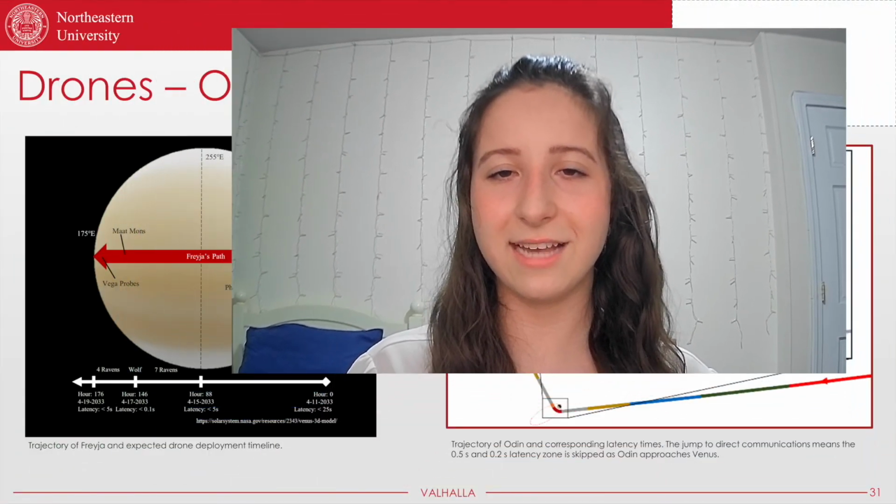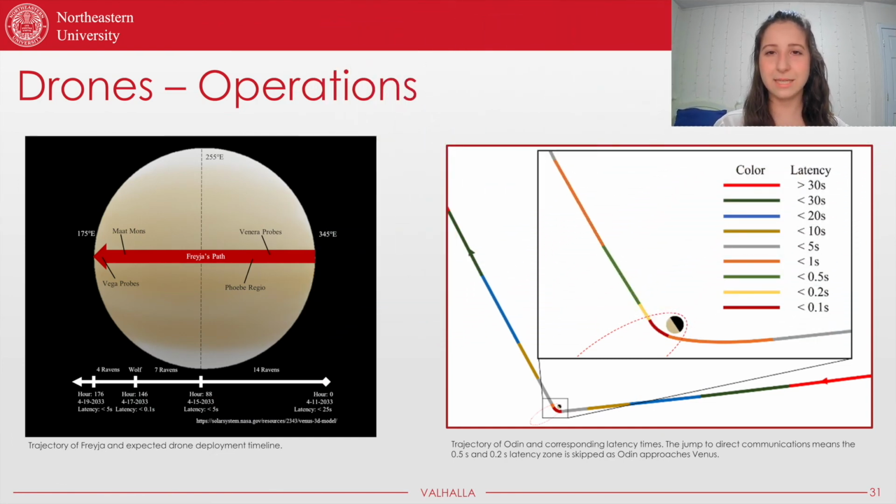Surface operations begin when Odin is within the 20-second round-trip latency zone through communications via the SIF constellation. Over the next several days, latency will continue to drop, allowing for more direct control over the drones. On April 17th, Odin will enter direct line-of-sight communication with the drones, vastly improving the latency, and will deploy the Wolf at that time. This time should correspond to Freya's location being near or directly over the Maat Mons region so as to collect seismic data. Raven will be deployed a few minutes before the Wolf to aid in finding a safe and optimal landing location.